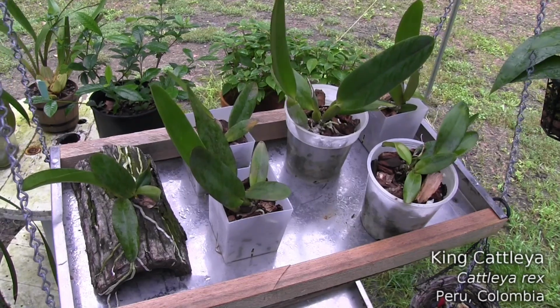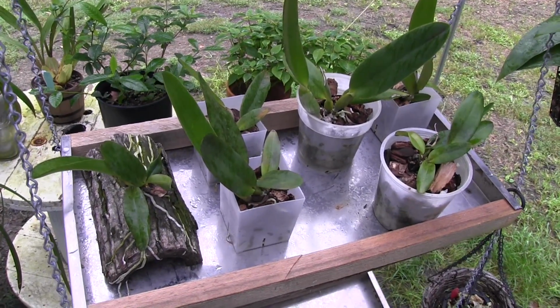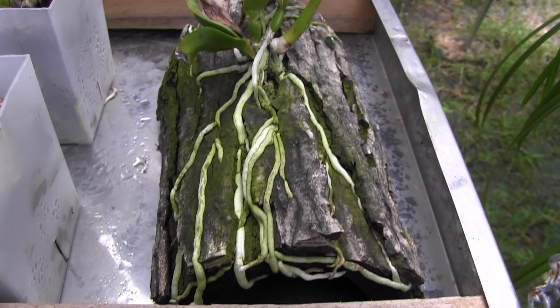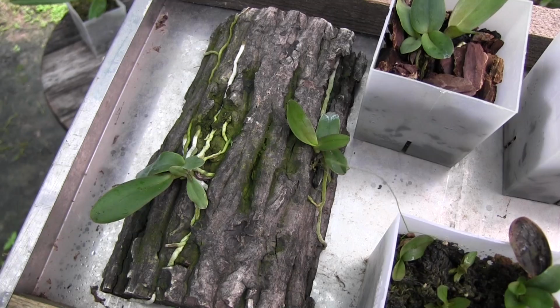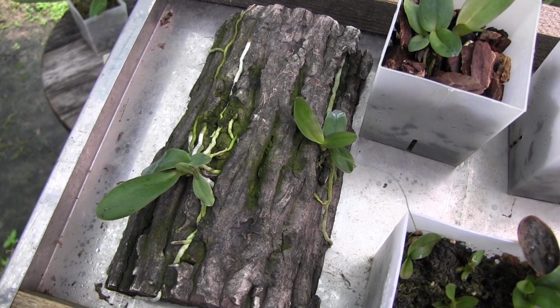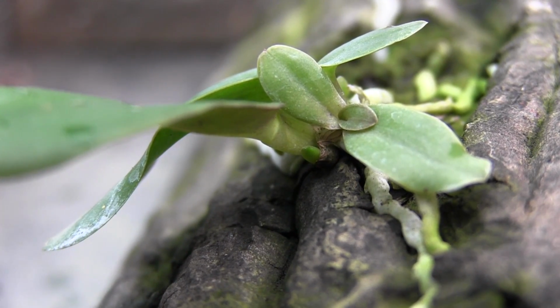This is the third summer outdoors for these Cattleya rex seedlings. I'm especially proud of this mounted plant. I had no idea it would do so well. These smaller seedlings are also growing well on their shared piece of hickory bark, but they've still got several years of growth before they'll be large enough to bloom.